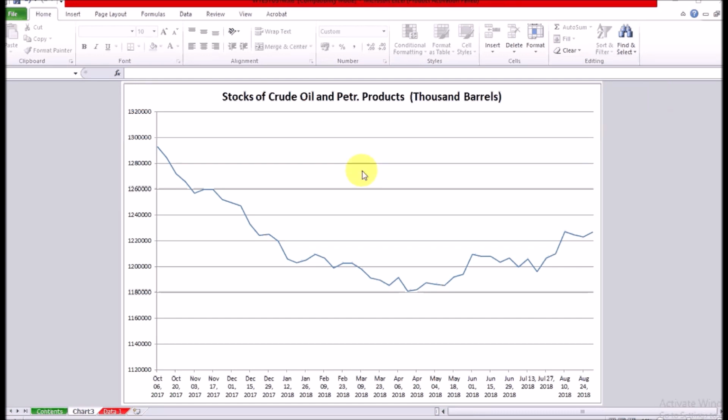Here is a chart of the stockpile of crude oil and other petroleum products in thousands of barrels in the US, and just as I mentioned, the driving season is over and the stockpile is increasing. This chart is from the EIA, the Energy Information Administration.